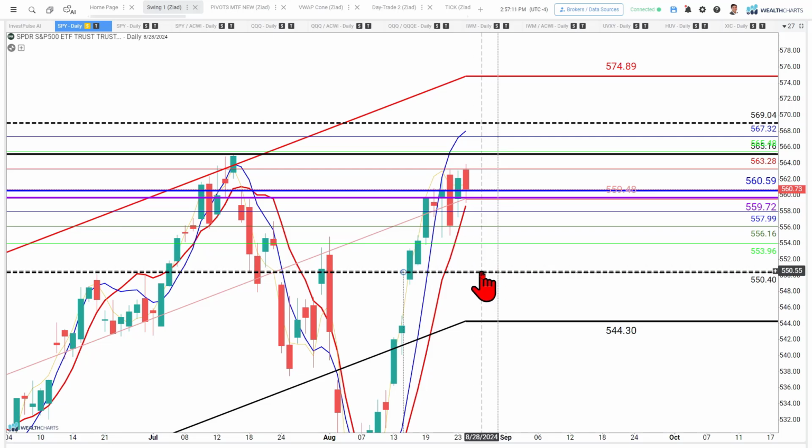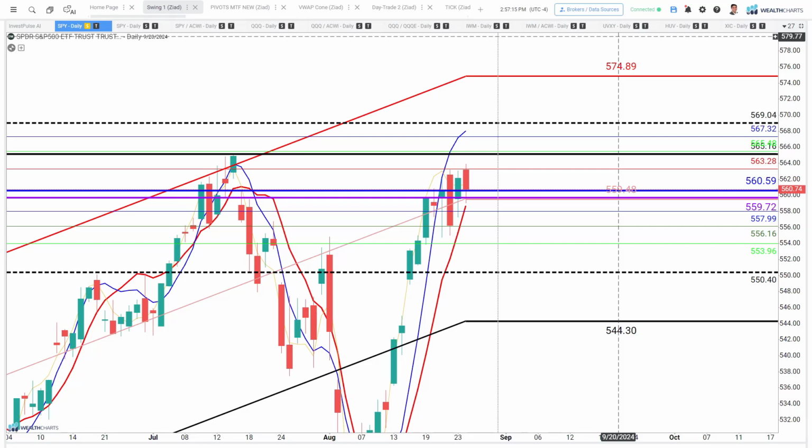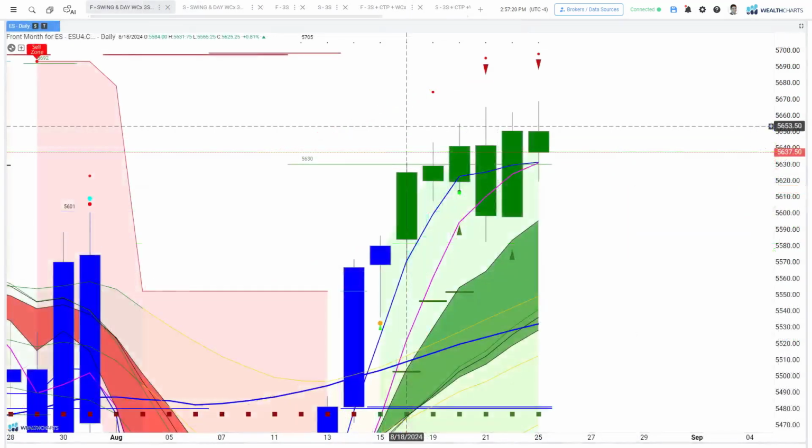Still keeping us within the boundaries of the weekly pivot levels. However, stressing the market indeed, or is it a refuel? Now, Monday and Tuesday have less encumbrances. Wednesday, we've got NVIDIA's earnings after the bell, and then we do have on Friday inflation data. The core PCE price index presents.